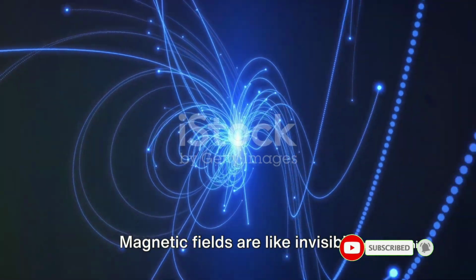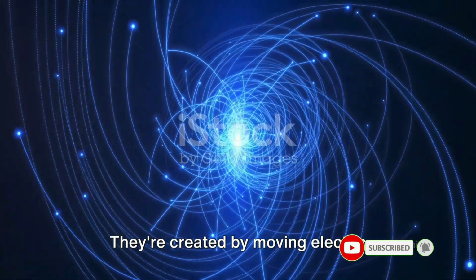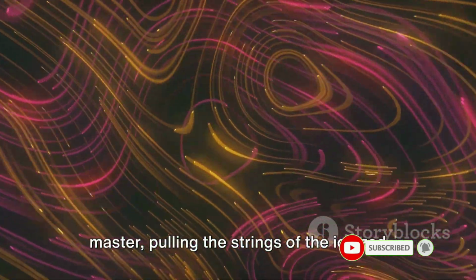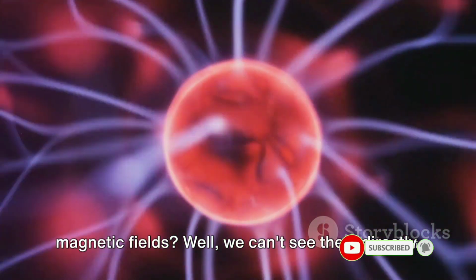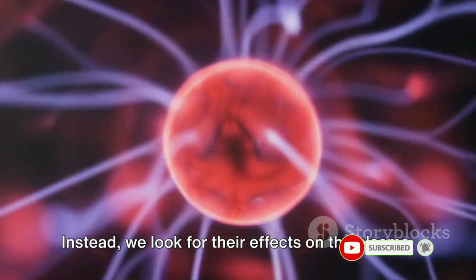Magnetic fields are like invisible threads running through the cosmos. They're created by moving electric charges, and they exert forces on other moving charges. It's a bit like an invisible puppet master, pulling the strings of the ionized plasma in our galaxy's core. But how do we know they're there, these magnetic fields? Well, we can't see them directly. Instead, we look for their effects on the plasma.